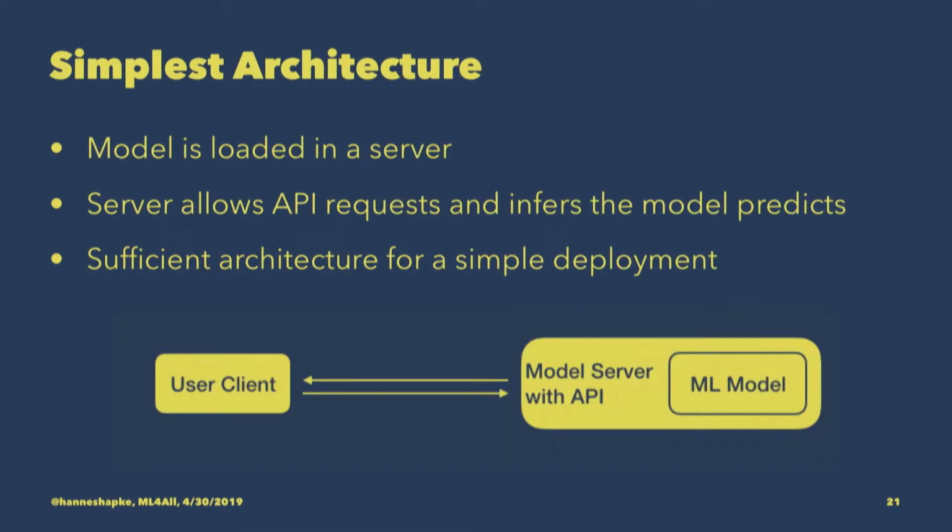Let's talk about a couple of architectures. The simplest architecture you can come up with is basically a model server which loads that model and takes API requests. It takes the request, it infers the model, takes the prediction, and responds to the HTTP request. It's a fully sufficient architecture for a simple deployment.